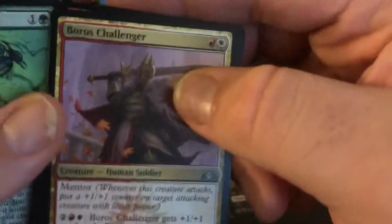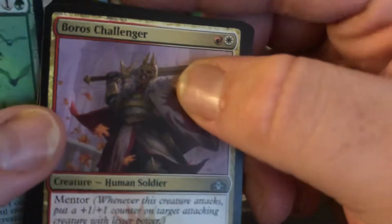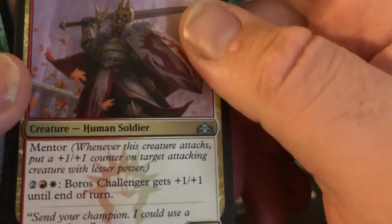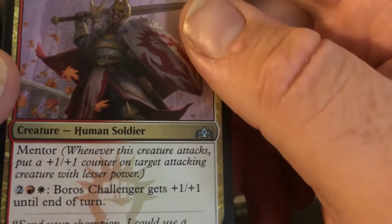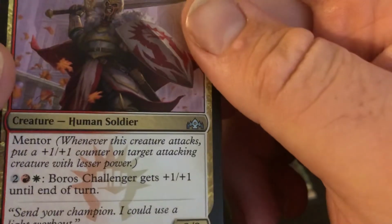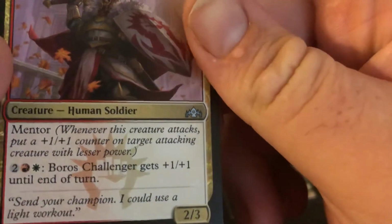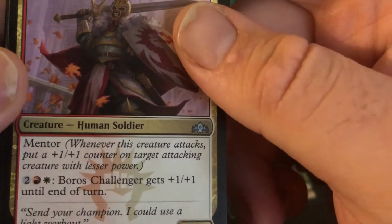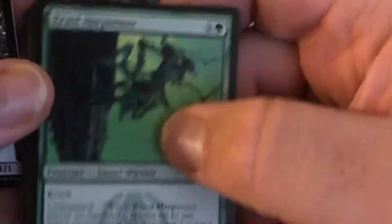So now we're getting into the uncommons. And this is Boris Challenger. It's a human soldier. Mentor, whenever this creature attacks, put a +1/+1 counter on target attacking creature with lesser power. Two colorless, and then a red-white: Boris Challenger gets +1/+1 until end of turn. Kind of so-so card.